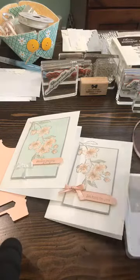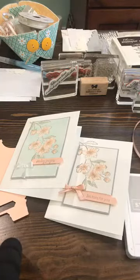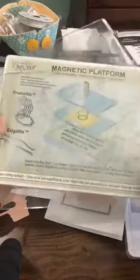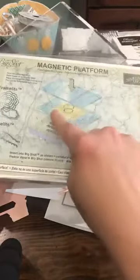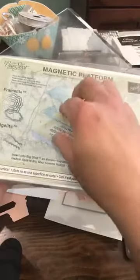I did want to show you guys, I almost always use my magnetic platform when I'm cutting out things with my dies. Now some people's cutting pads start warping, but that's if you always put what you're cutting right in the center. If you always cut and put things in the center, your cutting pad is going to start bowing instead of staying straight.